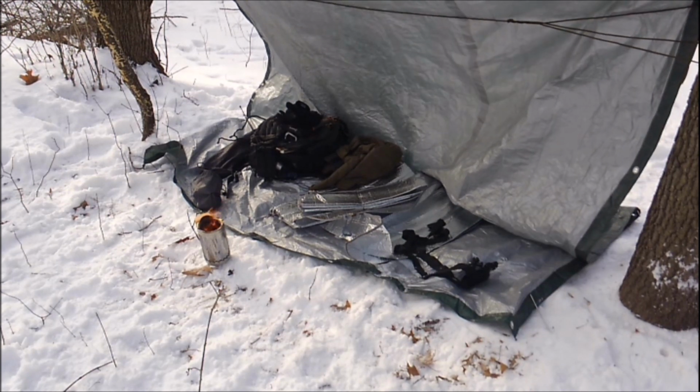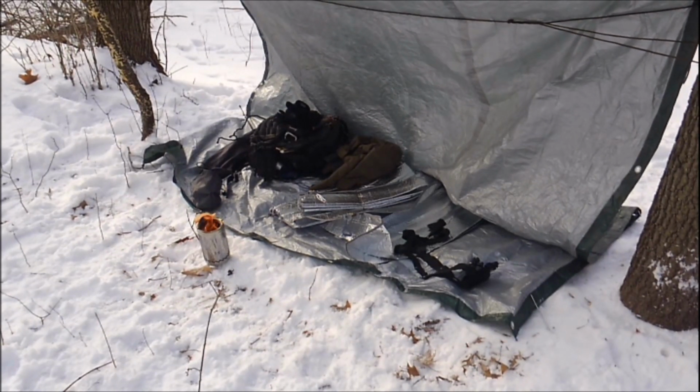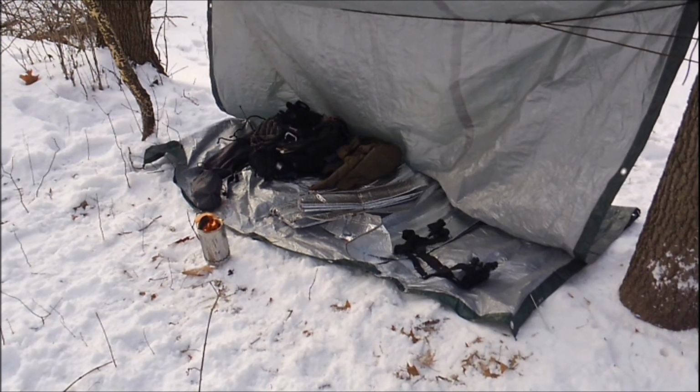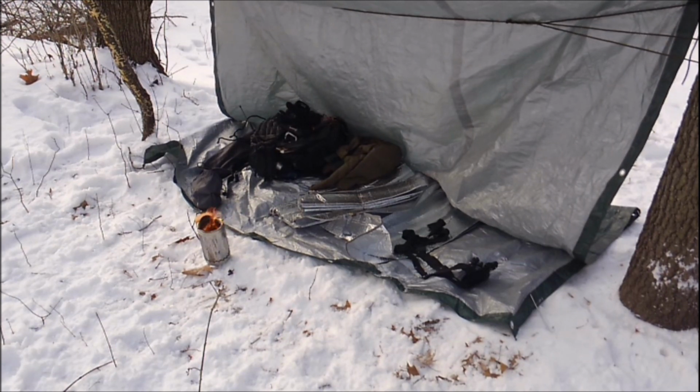But when I'm in the shelter, I can definitely feel the heat from the BioLite. It is in there. I'm not saying it's toasty warm. I'm not ready to throw on some shorts, but it's a definite difference just inside there than it is standing out here. So there's a definite micro environment of warmth in there with me.